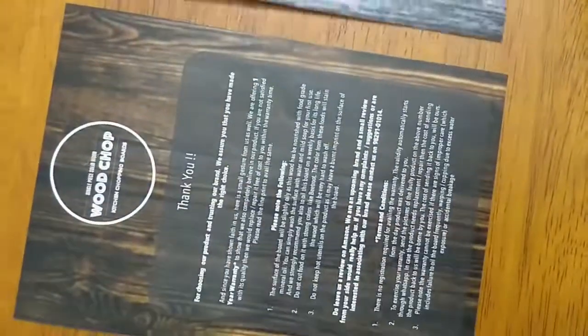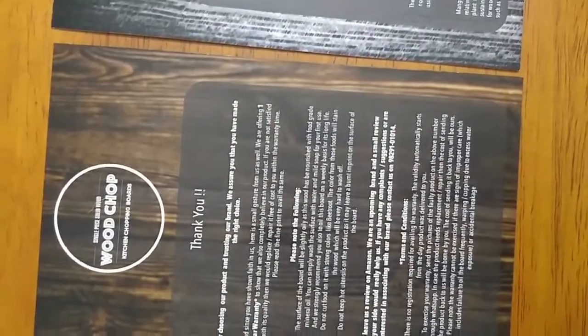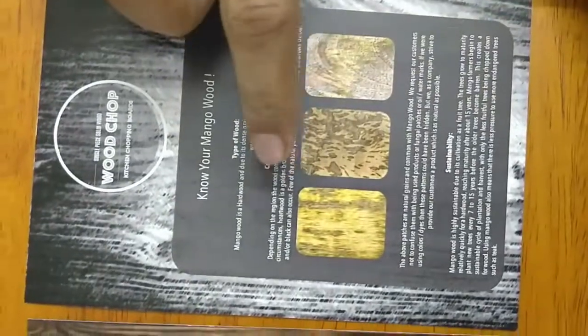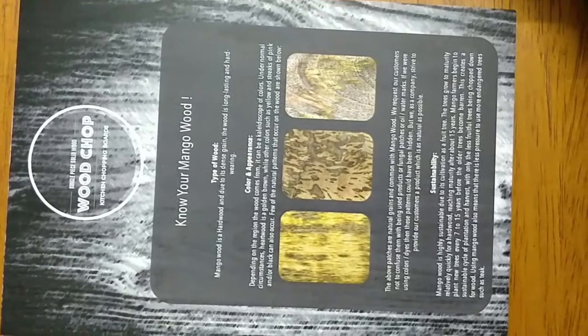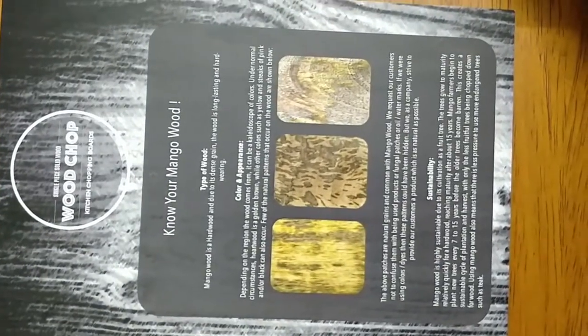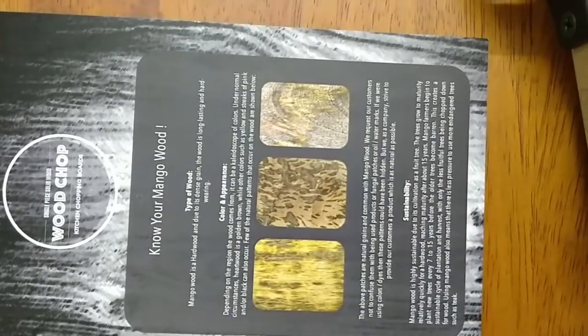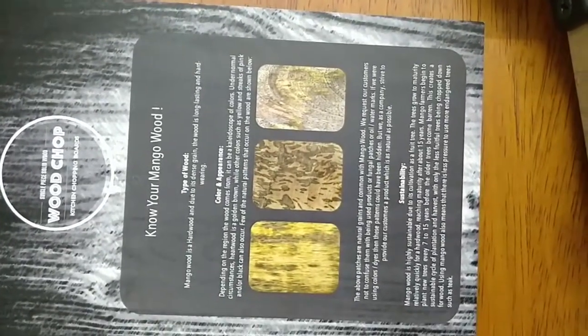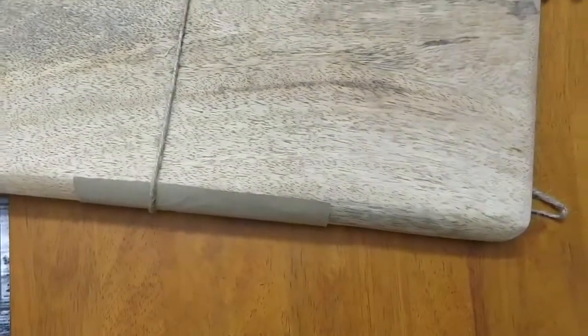See this? What is written here? These are the different textures in which mango wood comes, and these should not be confused with stains or fungus or any kind of algae. This is a natural form of mango wood. See, my chopping board also looks like this.